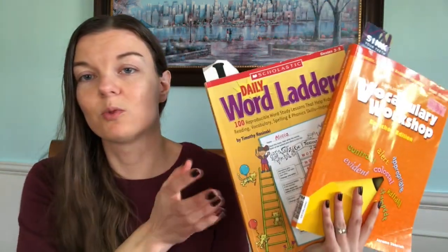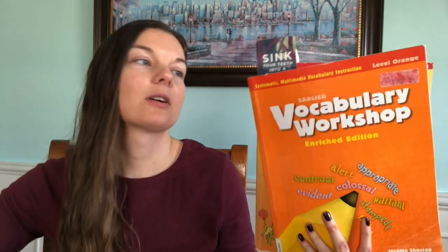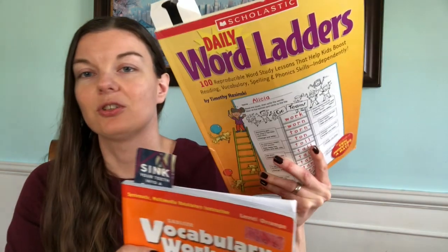For vocab, she will switch. One week she will do Sadlier vocab, one week she'll do word ladders, and she knows what to do. I label them when I do my prep work on Sunday. This I don't label, she just flips to the next page.